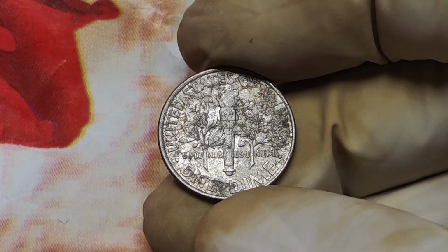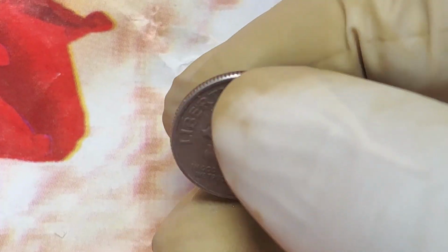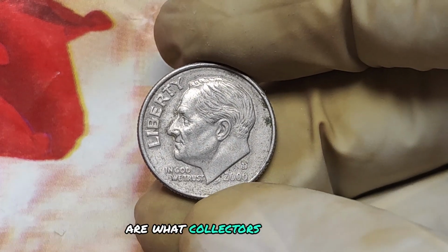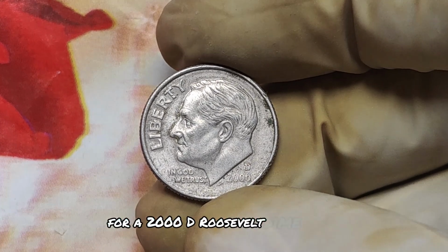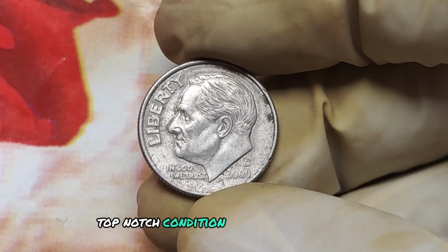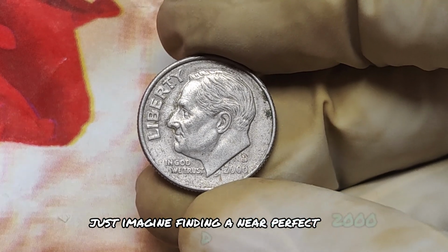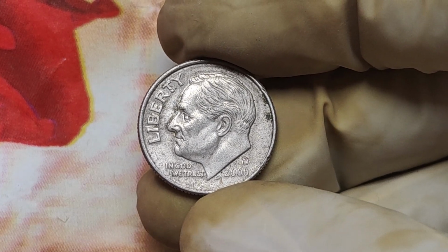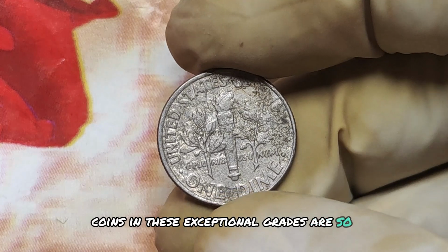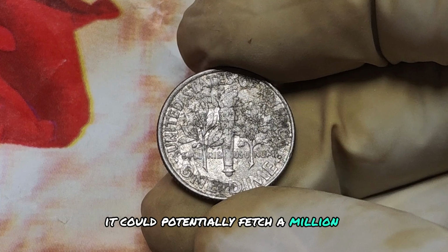But there's more. Value isn't only about errors. Coins in mint state or MS condition, graded by professional services like PCGS or NGC, are what collectors dream of. For a 2000D Roosevelt dime to be worth millions, it would need to be in absolutely flawless, top-notch condition, likely an MS68 or higher. Just imagine finding a near-perfect 2000D dime in your spare change, only to discover that it's worth a small fortune. Coins in these exceptional grades are so rare that, if one were to be graded MS70, it could potentially fetch a $1 million price tag.